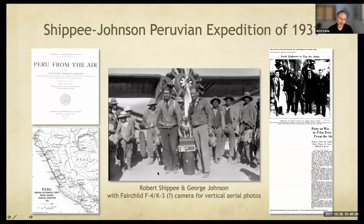So the story that I want to tell is that of the Shippee-Johnson Peruvian expedition of 1931. In 1931, geologist Robert Shippee and photographer George Johnson led an American Geographical Society expedition to the Peruvian Andes. And during this expedition, they collected, besides some field photography, also vertical and oblique photographs from the air of various landscapes. The focus of the expedition was actually on archaeological sites.